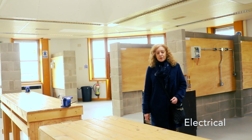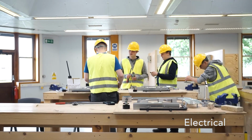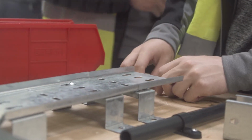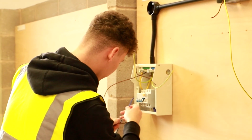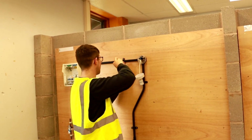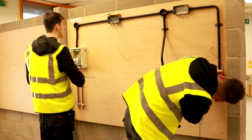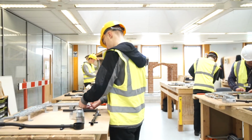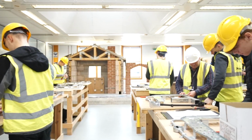Okay, this is our electrical workshop and here we deliver level 1 and level 2 electrical installations. As you can see, we have bays, and the bays and the benches are where the students create the circuit boards and work on their practical tasks for the qualification. There's also a theory aspect attached to the course as well.